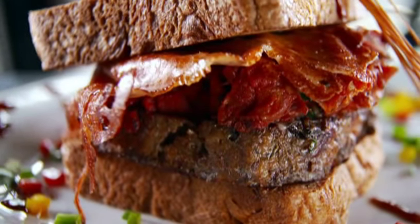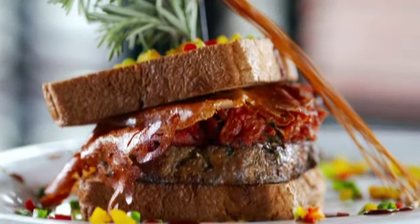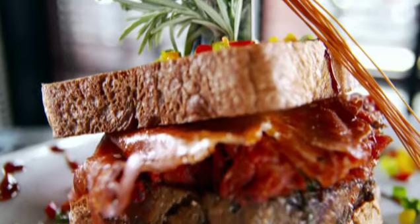A signature sandwich at Hash House A Go-Go is the Kokomo. Think meatloaf sandwiches your mom might have made, but better. Sorry, Mom. Everybody grew up with meatloaf. I mean, you always have it left over. What do you do with it? Heat it up, make a sandwich out of it.